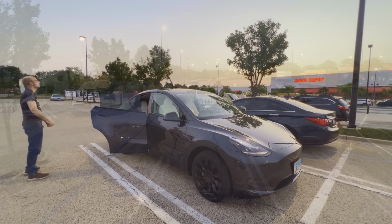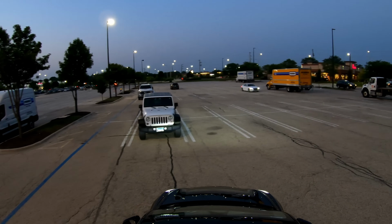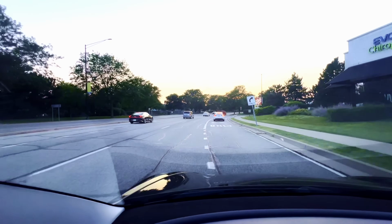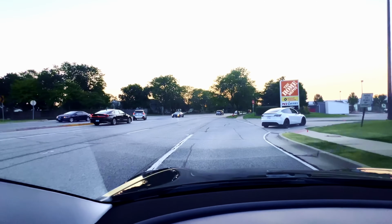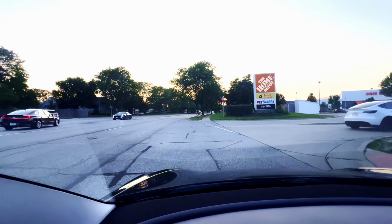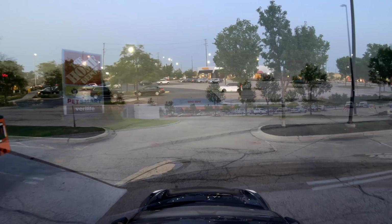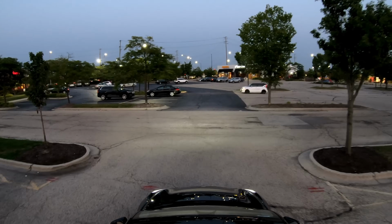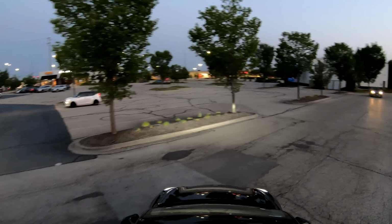But I really wanted to see how this would compare here. So I take it through this intersection, which is extremely difficult. I've filmed this intersection many times in the past. It is an unprotected left turn coming out of a Home Depot parking lot. This is extremely challenging. Previously, I used to have an 80% success rate. Let's see here today how 12.5.1 compares to 12.3.6.